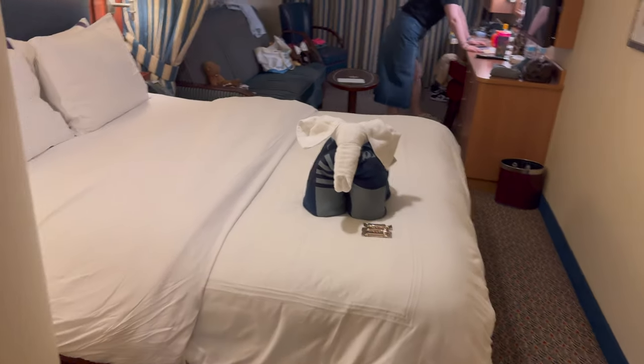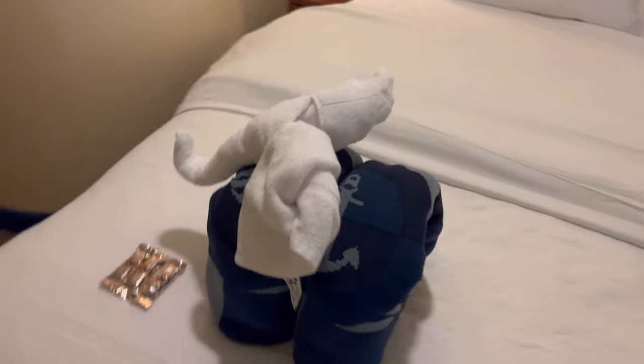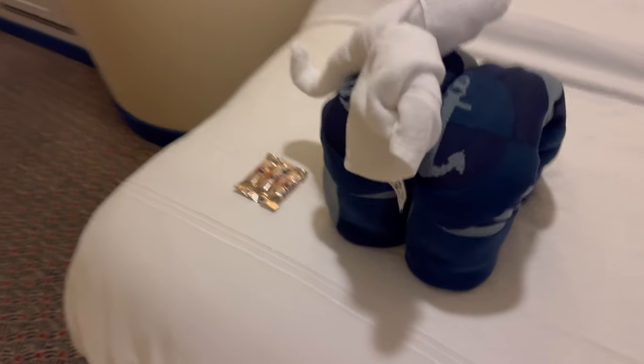We are back at our room to our towel elephant. And even more chocolate. This is definitely the most full I've felt so far on this cruise. I kind of wish they had told me that they were going to give me double dessert before I ordered double entree. But it's fine.